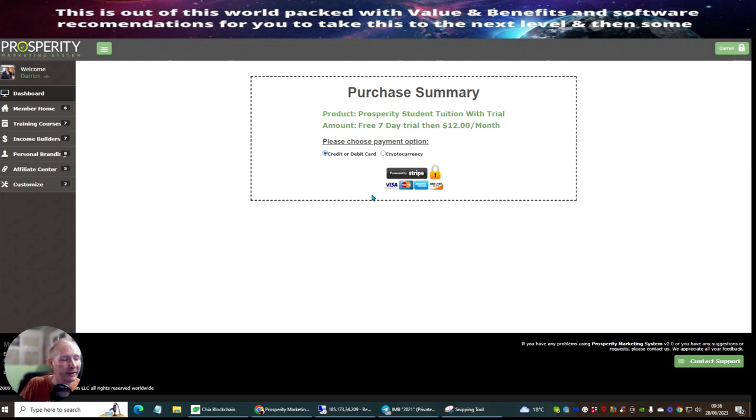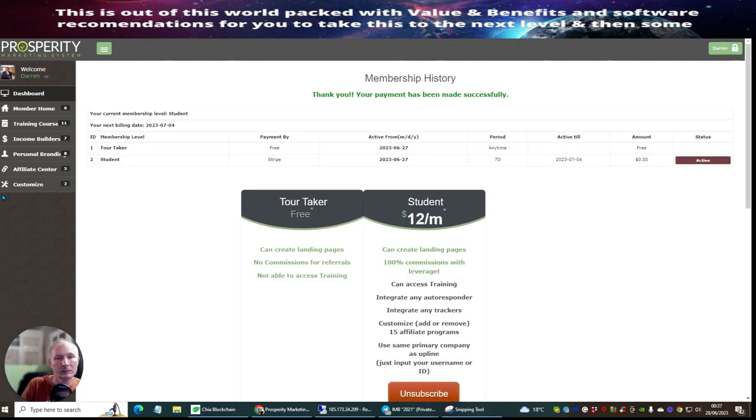Before I put my details in, it all comes up as powered by Stripe. Stripe is very good. Stripe is almost like an alternative to PayPal, and it's also going to allow you to pay by credit and debit card. So I'm just going to pause this and carry on with the process.